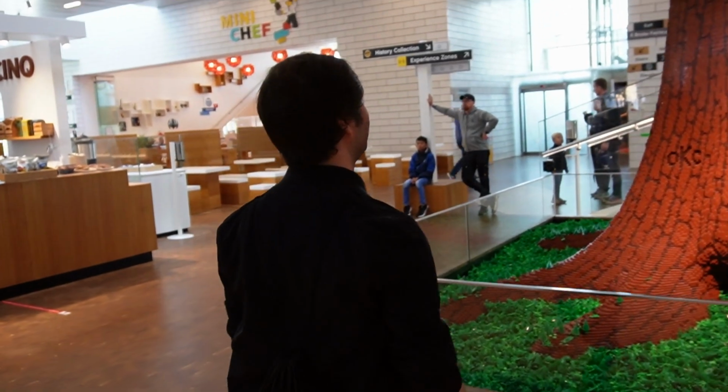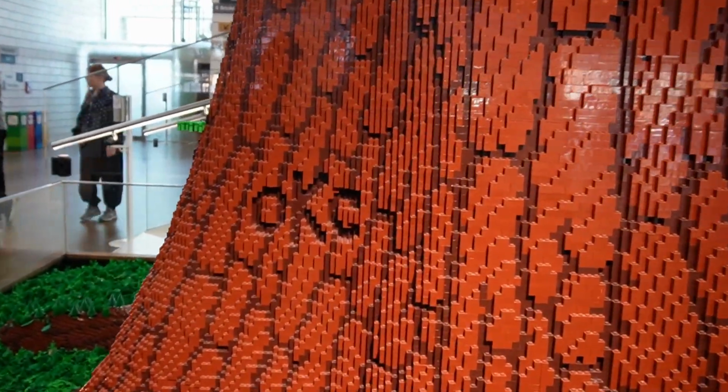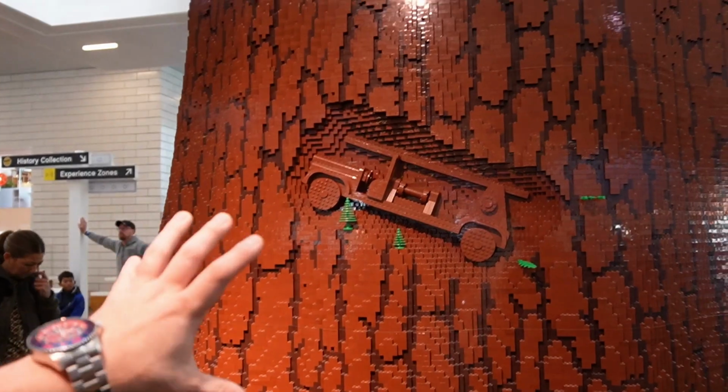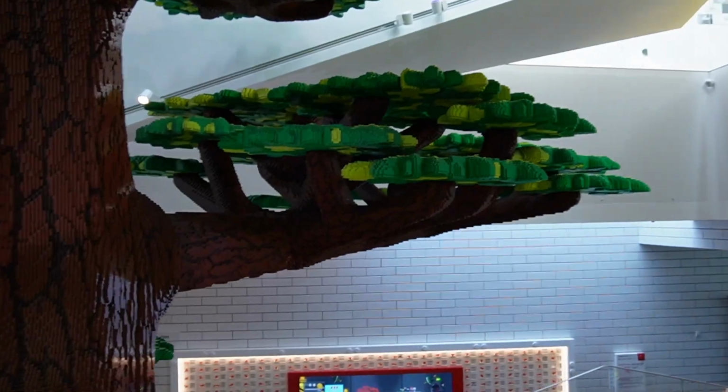Pretty amazing to see the tree that runs the whole way through Lego House. And I think the cool thing too is, of course, you've got the founder's initials carved in the tree here, but Lego started initially as a wooden toy company. So I love the idea that we've got a wooden toy made into the tree. As we go up, we'll get to explore even more at Lego House.